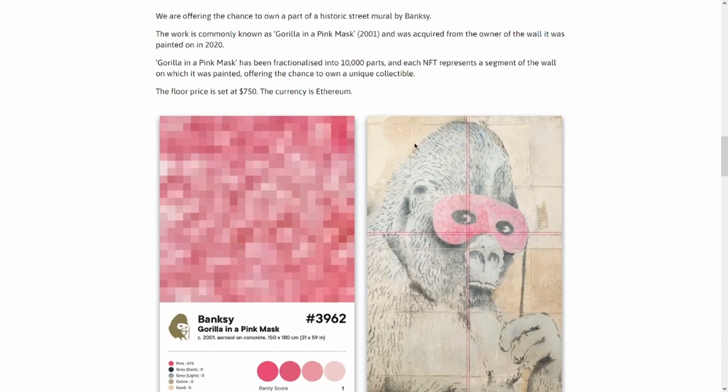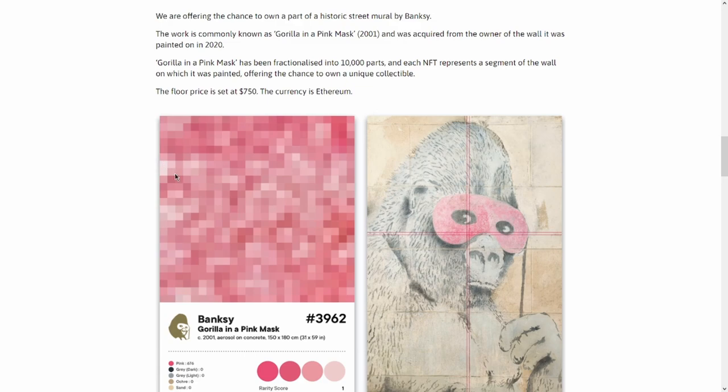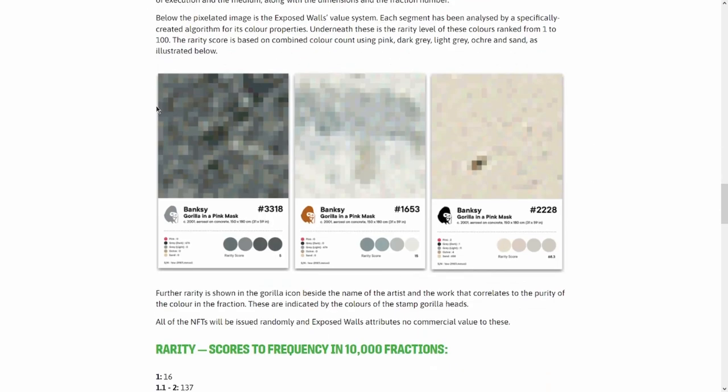The currency is Ethereum. And here you got an example of this piece of this artwork, and this is insane for me guys, how creative people are. And if you want to learn about these pieces, you can read the information right there. But we will move to these pieces, and this is really interesting.